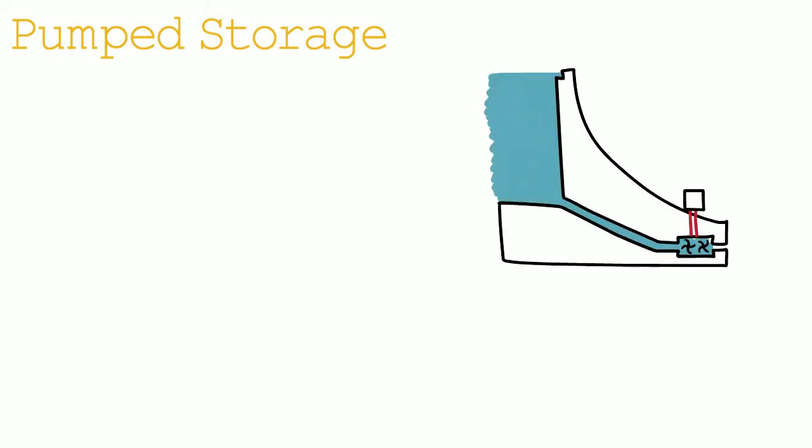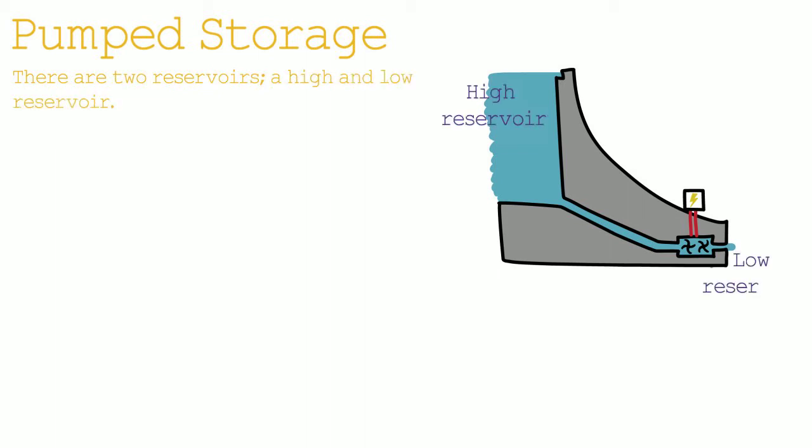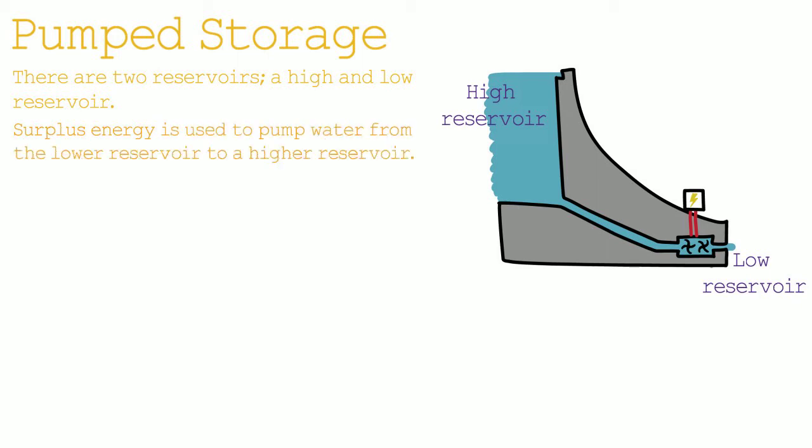Pumped storage is a way of meeting electricity demand. It is not a way of generating new power. In pumped storage, there are two reservoirs, a high reservoir and a low reservoir. Surplus energy is used to pump water from the low reservoir to the high reservoir. When the water is in the high reservoir, it has gravitational potential energy.